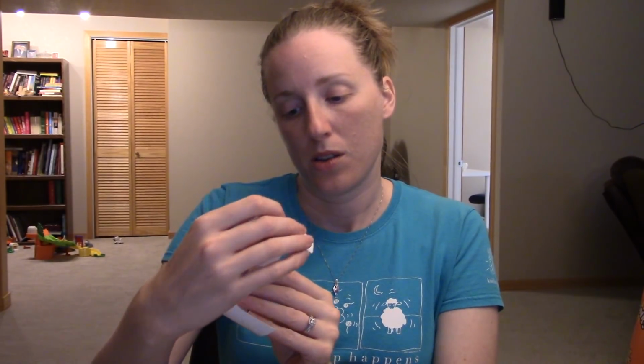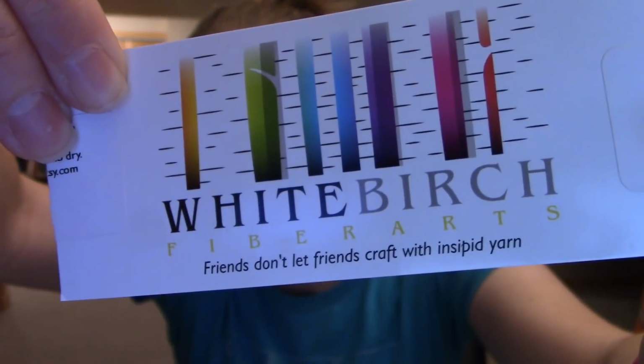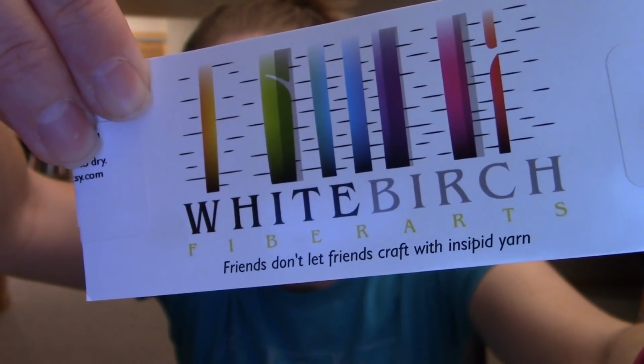So when we went up to the Estes Park Wool Market, I let the kids each pick out a skein of sock yarn from the White Birch Fiber Arts booth. And Tara picked the colorway. There's her tag, and I love her tagline that friends don't let friends craft with insipid yarn. This is her 80/20 superwash merino and nylon. It is 400 yards, 100 grams, and the colorway is called Purple First.